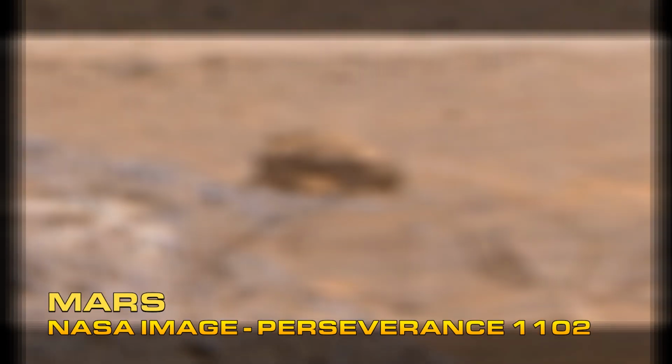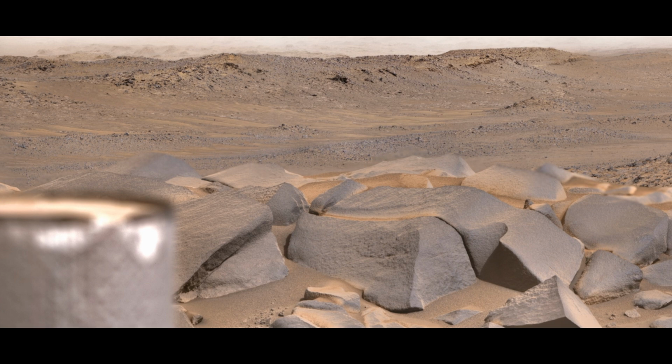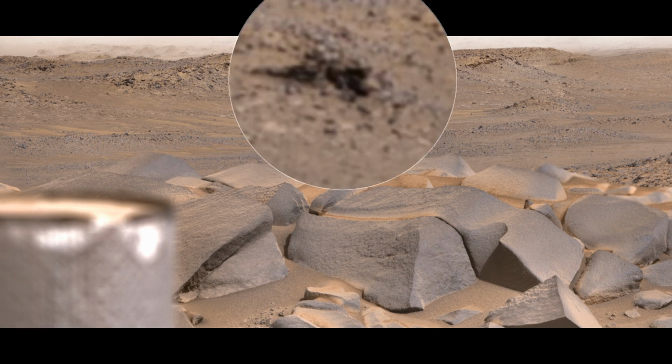Perseverance 1102 is perhaps the most intriguing of the shots. It actually has the worst view of the ship, but there is a lot going on around it. There is an outpost with a large skull attached to the front, and in front of that, there is a little cluster of buildings.